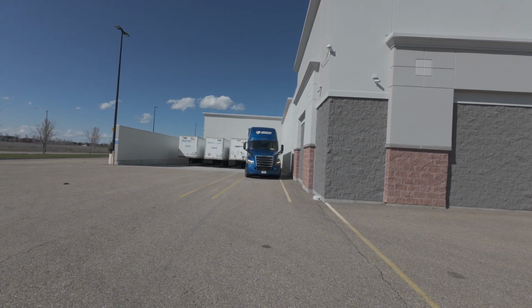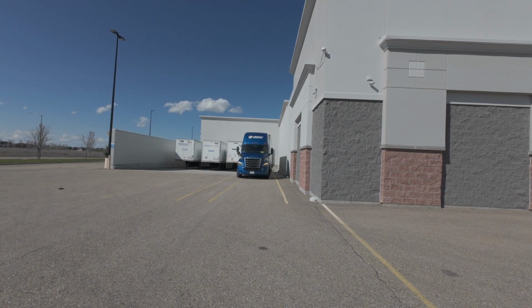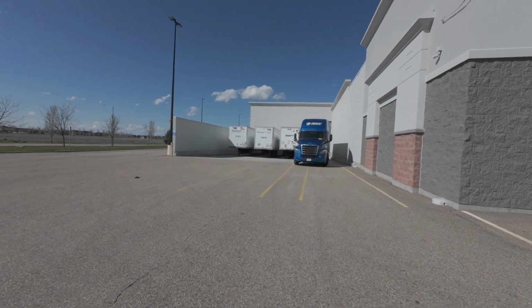If you're going to snake your trailers over, guys, you've got to go hard one way, then you have to go back hard the other way, and then you've got to straighten up.